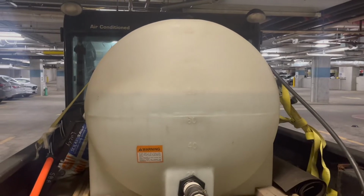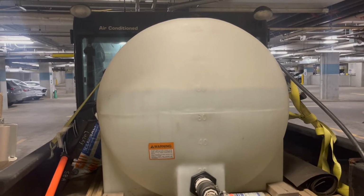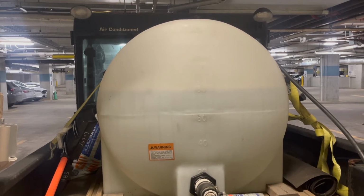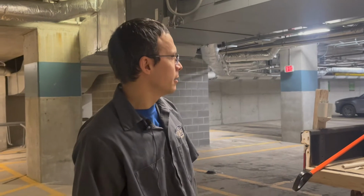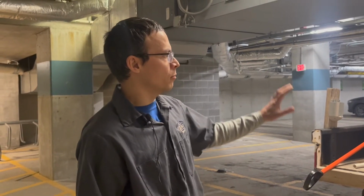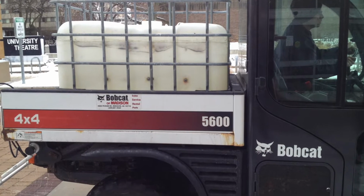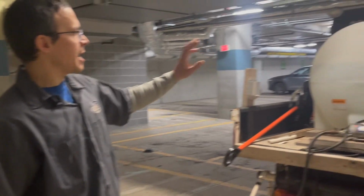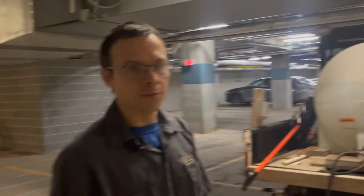We're loading brine into the Bobcat tank. This is a 125 gallon tank that I bought at Fleet Farm in Beaver Dam. It was $250 or something. It's well worth the money. I started with an IBC container that I had to cut down, and I couldn't see out the back of the vehicle, but with the smaller tank I can see out the back, and I've never really needed more than 100 gallons of brine at a time.